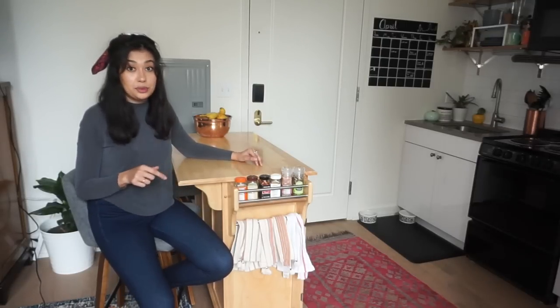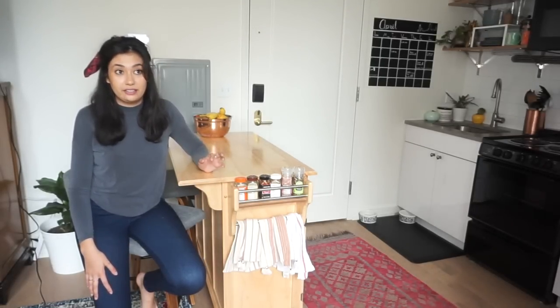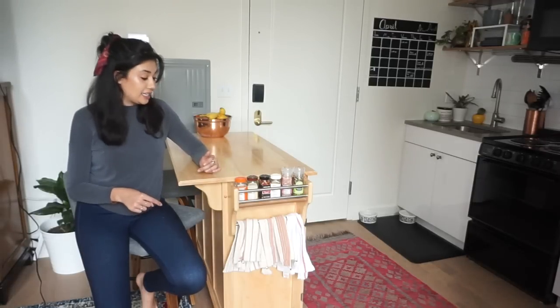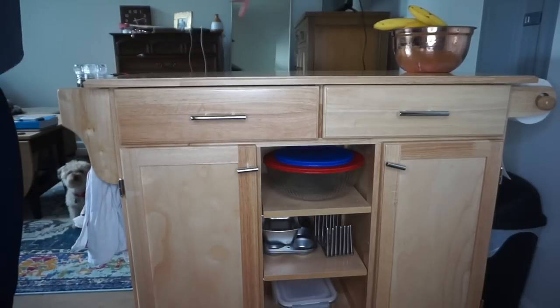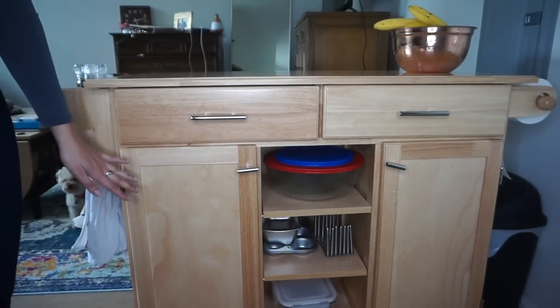I bought this used and I got it for like $100, which was a huge deal because if I was to buy it new, it would have been closer to like $350, I think. They do have cheaper options of them, but I really, really liked this one. So on the back side of it, the chairs are over on the other side. This side is drawers, cabinets, and shelves, which is super convenient.